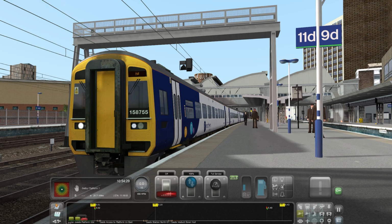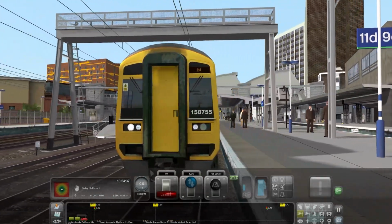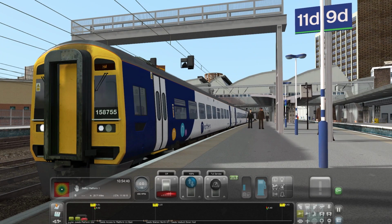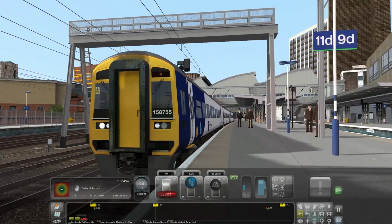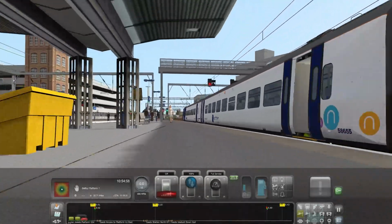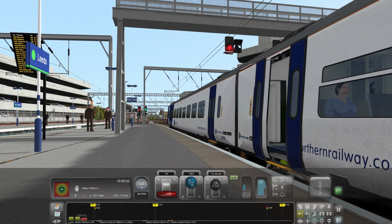Hi everyone, this is Reece's Trains again, and we are at Leeds Station in Railworks Train Simulator, and today I thought I'll take a Class 158 from Leeds to Selby on a Halifax to Hull route via Bradford Interchange, but we're starting at Leeds and we'll end at Selby because this is still part of the Harrogate Loop line, so we obviously can't go that far between Halifax all the way to Hull, because that route hasn't been made in Train Sim, I don't think. But we can go as far as Selby.